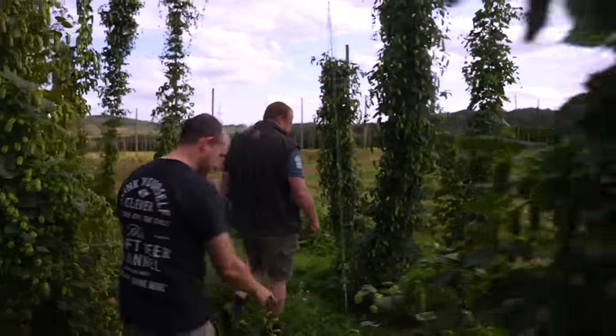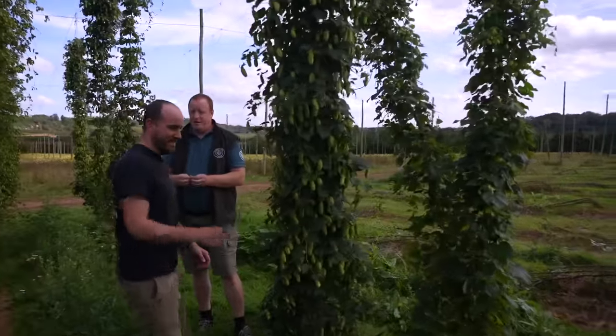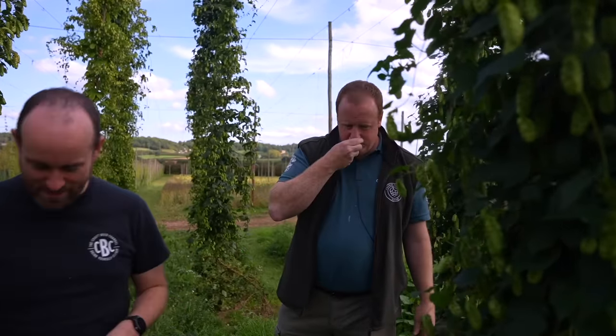This one's giving up the ghost. It's this one. Some of them, if they don't reach the top wire, can slide down the string. Right, okay.